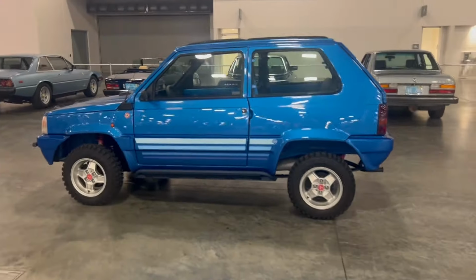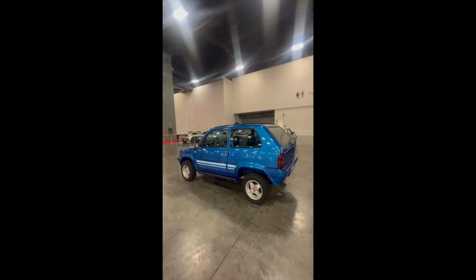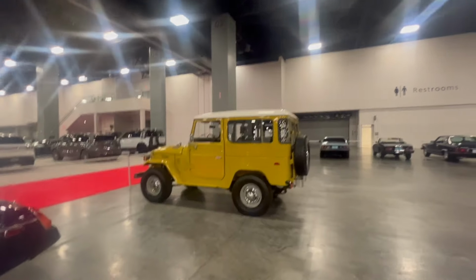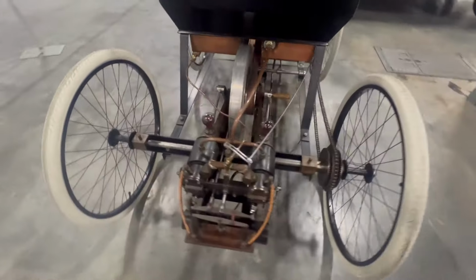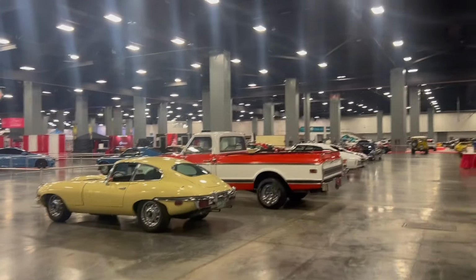I believe this is a Fiat Panda. And the classic cult car, the early 80s BMW 5 Series. Vintage Toyota Land Cruiser. First generation car, beginning.